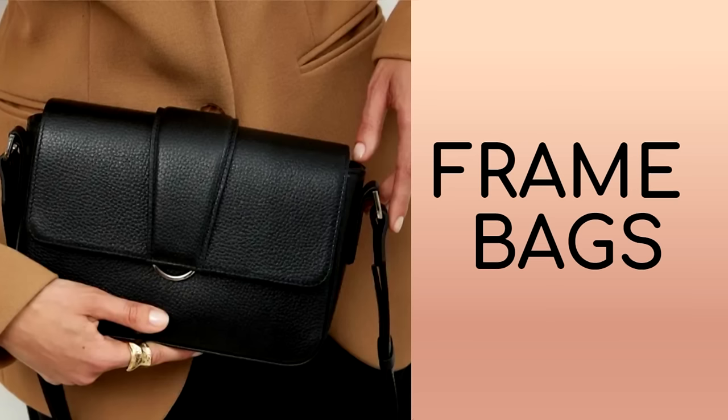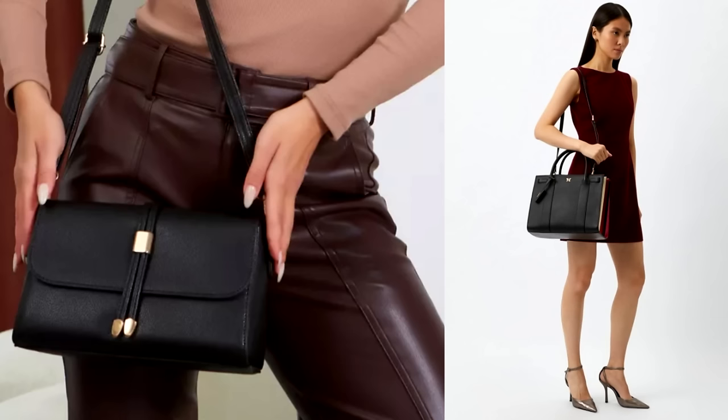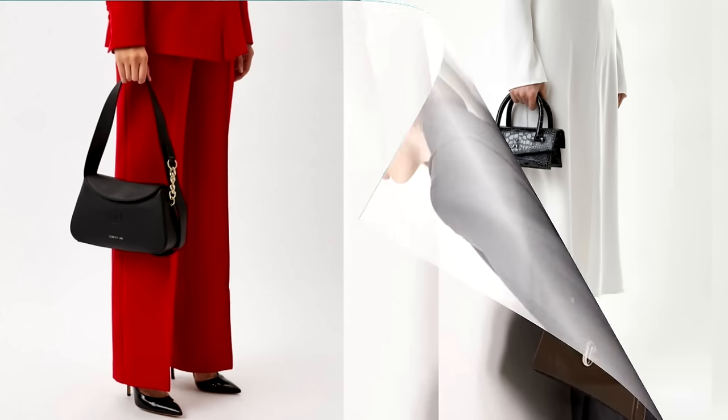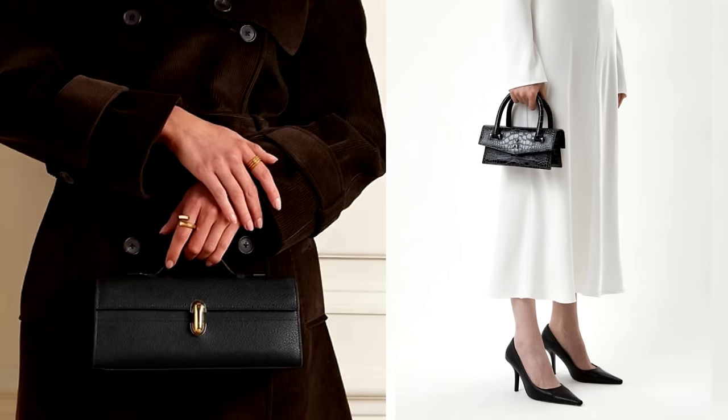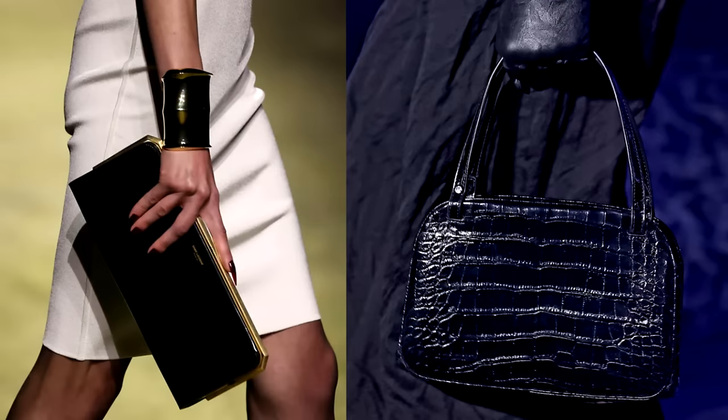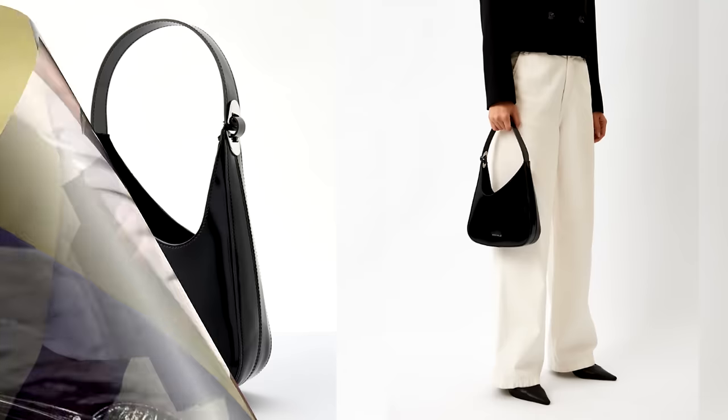A frame bag is one of those things that always looks status, regardless of its cost. It can be a capacious briefcase, a tote bag, or a small clutch that will fit just all the essentials. Try to avoid large logos and decor. Laconic bags always look more expensive.